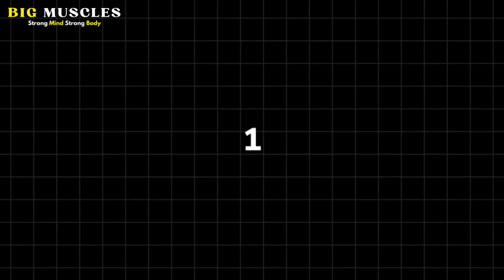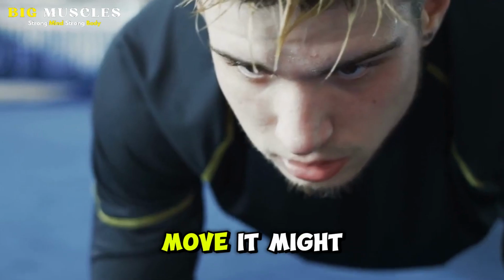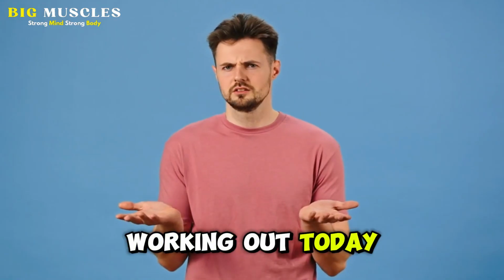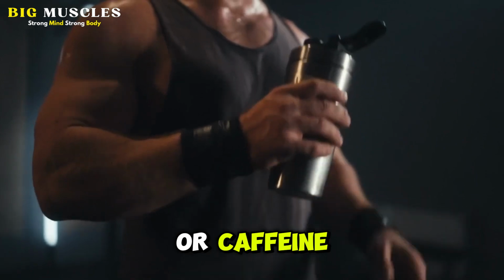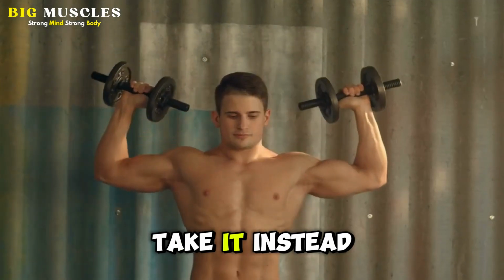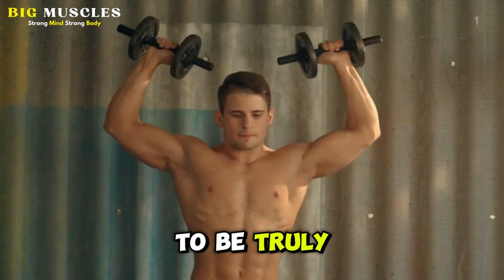Number 1. Taking it only on workout days. Skipping creatine on rest days? That's a rookie move. It might seem logical, hey, I'm not working out today, so why take it? But that's not how creatine works. Unlike pre-workout or caffeine, creatine doesn't give you an instant boost the moment you take it. Instead, it needs to build up in your muscles over time to be truly effective.